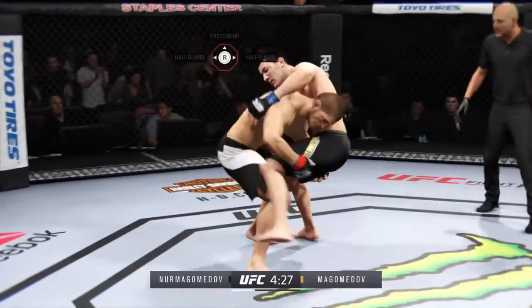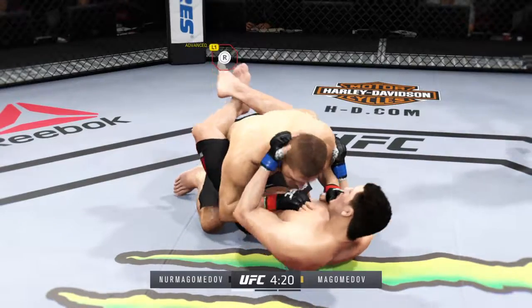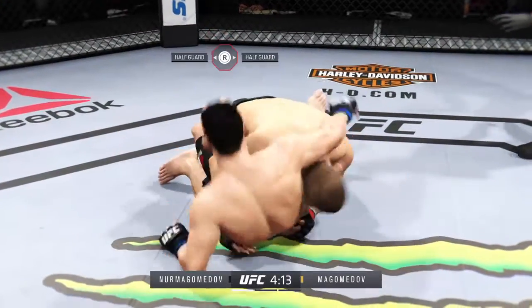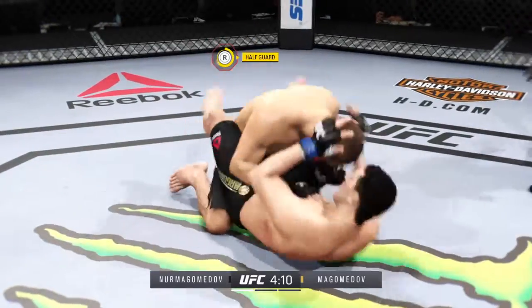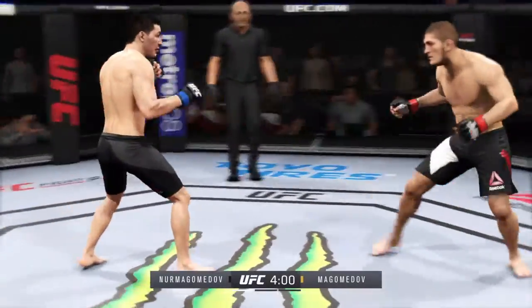And he looks for the takedown. Adjo right to his specialty. The takedown from Nurmagomedov. Passes. Moves into half guard. Good transition. Wow. Back up to the feet.